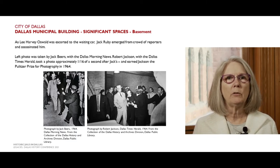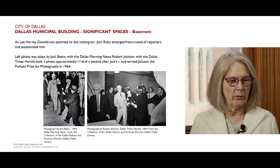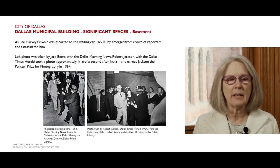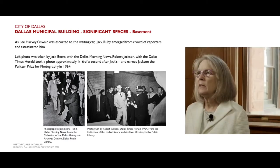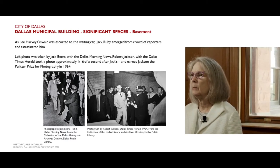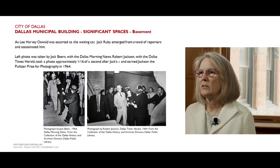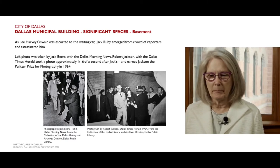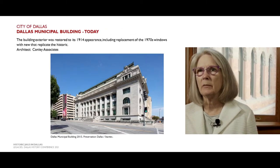Of interest, there were two local photographers at the scene. Jack Beers got a great view of Oswald being led to the car with Ruby in the foreground. Just a 16th of a second later, the Dallas Times Herald photographer Robert Jackson, at a slightly different angle, took a different shot, that of the bullet hitting Oswald at the moment of impact. This second photograph by Jackson is the one that won the Pulitzer Prize for photography later that year.